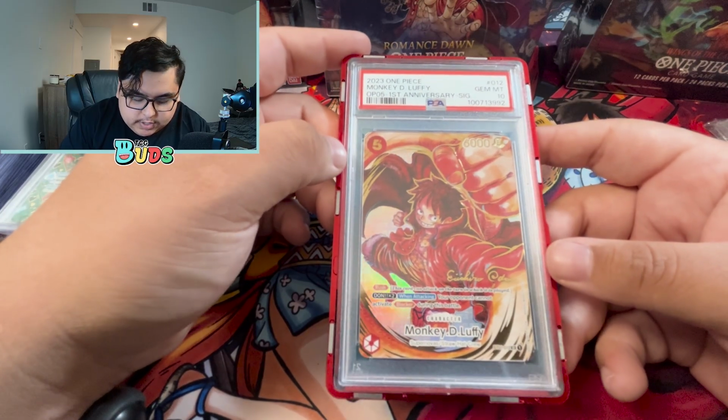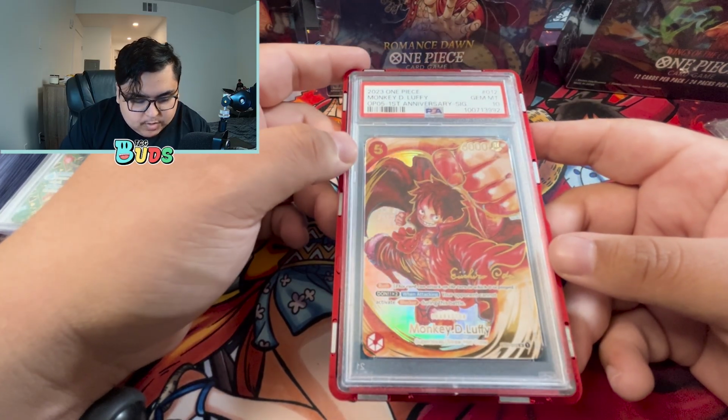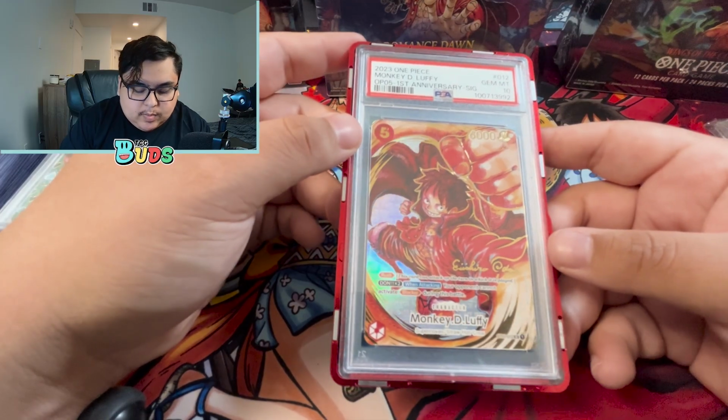I'll never get rid of this card. This is my absolute grail. There's no card that surpasses it for me. This is number one for me.